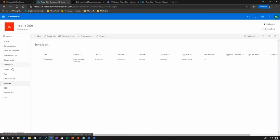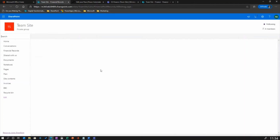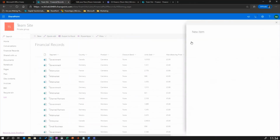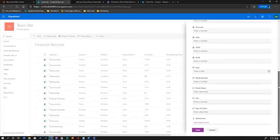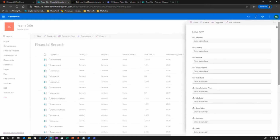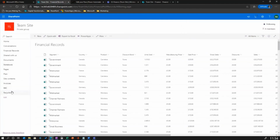Now, if we compare that with the unmodified financial records and I hit new, my opinion is that it's just a bit clunkier. It automatically assumes you want everything. You're not going to have that level of control. Whereas by quickly throwing together a form in Power Apps and removing the fields that we don't want, you've got a bit more control. Now, conscious of time, if you're managing data in your business in Excel spreadsheets, and it's not budget calculations, you're not making a lot of use of the formulas, I would say start thinking about using lists.